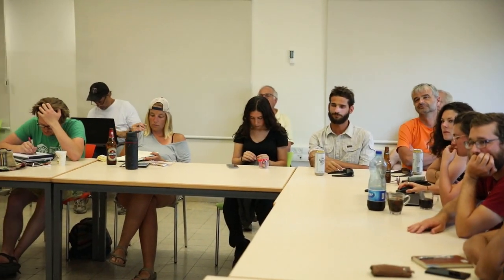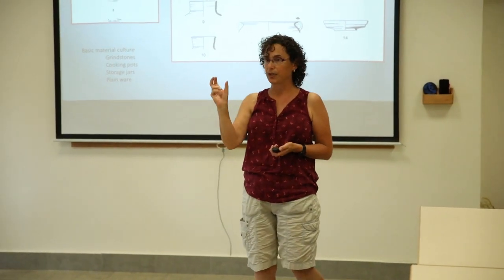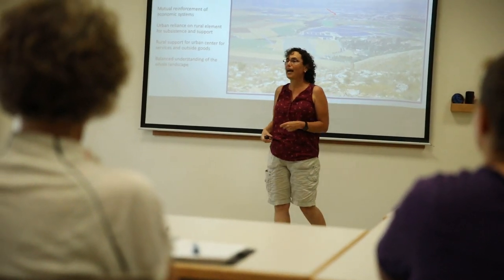Bronze Age, the relationship between rural sites, rural lines, is the section of the piece of pottery, so that it's drawn from the section of the piece of pottery. And rather than have the large urban site, I use Tel Zahara as a case study, and then we'll see how we can apply it to Legio.